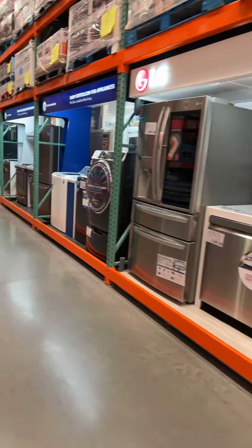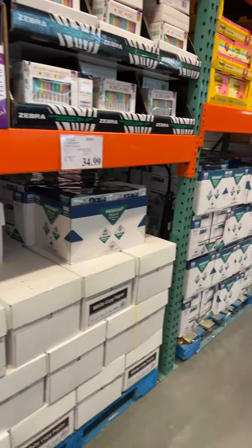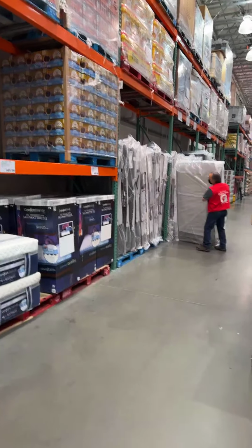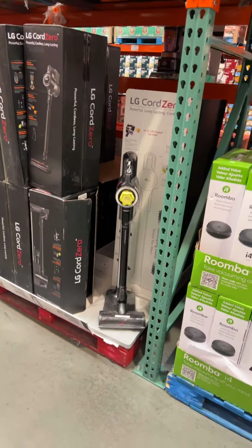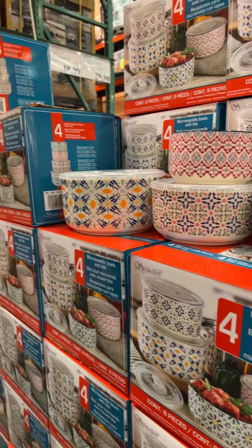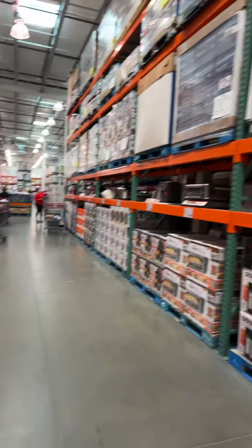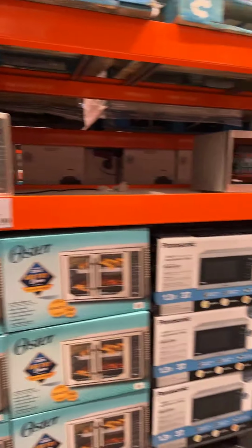They have appliances here. Pens galore. Copy paper. Then supply of Scotch tape. Warehouse stocks mattresses. Trimmers. Luggage. Vacuum cleaners. This one. Robot cleaners. Drying rack for your dishes. These beautiful bowls with lids, $15.99. Toasters. Appliances. Air fryers. And what are these? Toaster ovens.